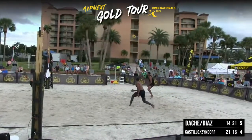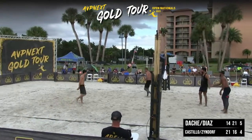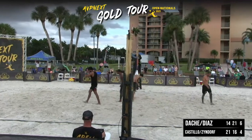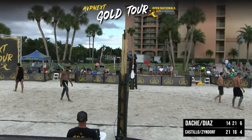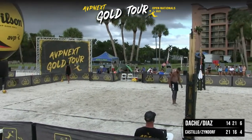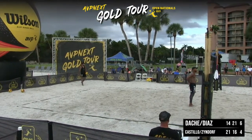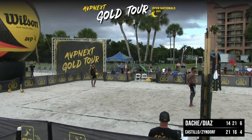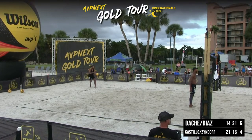5 serving 4. Zyndorf back to his bread and butter topspin serve. Handled by Diaz. Diaz steps closer and goes with a deep roll shot. Finds some sand from the point, and we are switching sides again here on center. And that's exactly a great spot. He sees the defense. The way Zyndorf's been digging the ball, block or no block, you do not want to hit it anywhere near that man the way he's passing today. 16th kill for Diaz. 3rd of the set. He had 7 in set number 2 and 6 in set number 1. He heads back to the service line.